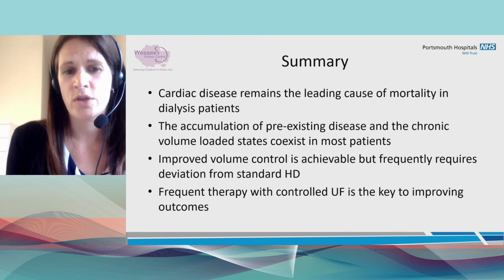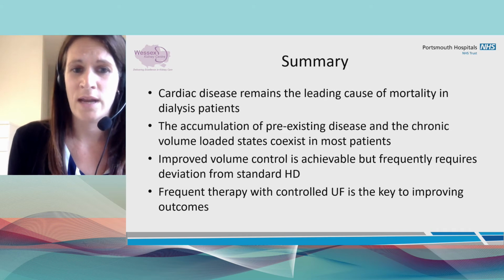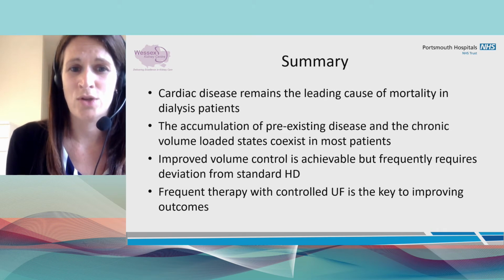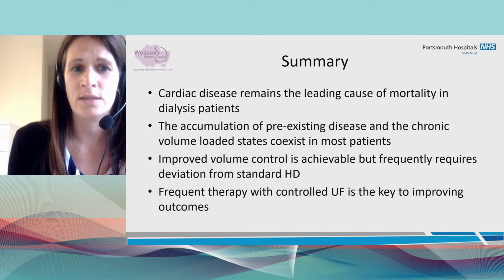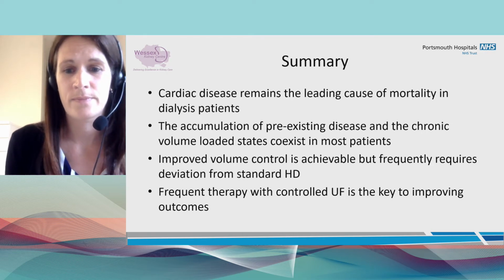And really, I hope what I've shown you with this is that the two key things in these individuals is volume control. We will get the clearance that we need if we strive to get the volume control so that our patients can tolerate a decent dialysis session. And equally, how crucial it is to be focusing really on that symptomatic control of our dialysis patients, because good control of symptoms will indeed help the patients to be able to tolerate more dialysis and get the better outcomes that we require for these individuals.